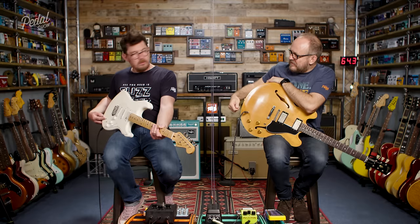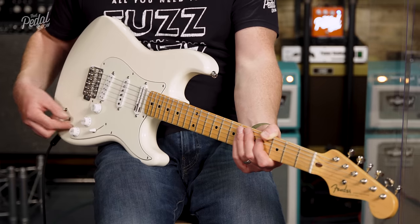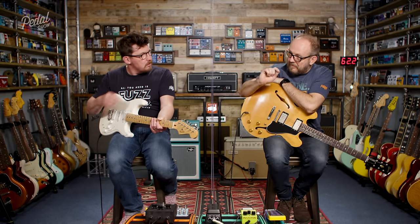So the back switch, when you're on, is up, and that's when you start to get the sustain. Yeah, the forward switch is either octave up, normal, or both.